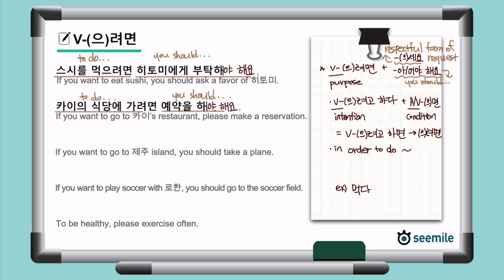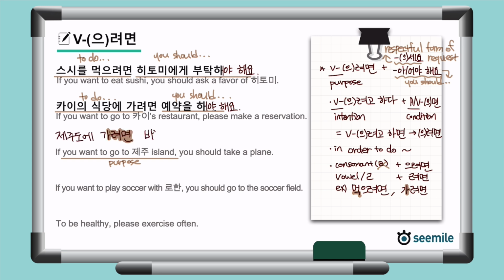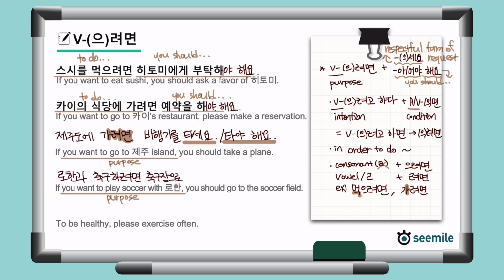Like 먹다. If a verb stem ends in a consonant other than 리을, 으려면 should be attached as in 먹으려면. On the other hand, if it ends in a vowel or the consonant 리을, then 려면 should be added as in 가려면. Now let's practice. 제주도에 가려면 비행기를 타세요. Or 제주도에 가려면 비행기를 타야 해요. 로한과 축구하려면 축구장으로 가세요. Or 로한과 축구하려면 축구장으로 가야 해요.